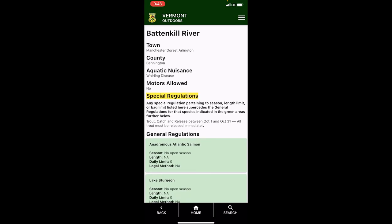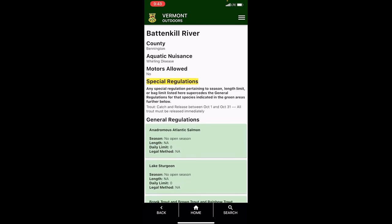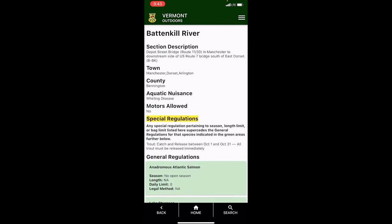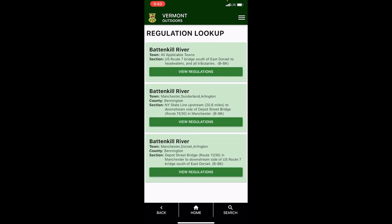It even tells you that there's aquatic nuisance disease, whirling disease, and then you've got your special regs, and then again, all the general regs. And once again, if there are special regs, they'll be highlighted at the top in yellow above the general regulations, and those supersede any general regulations.